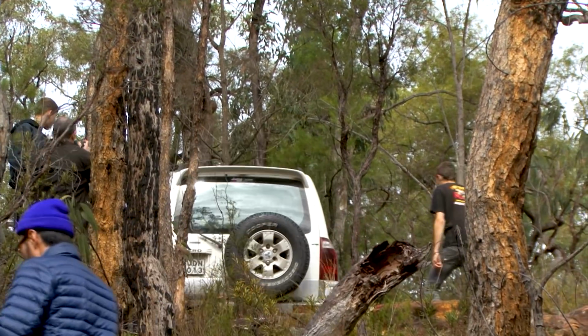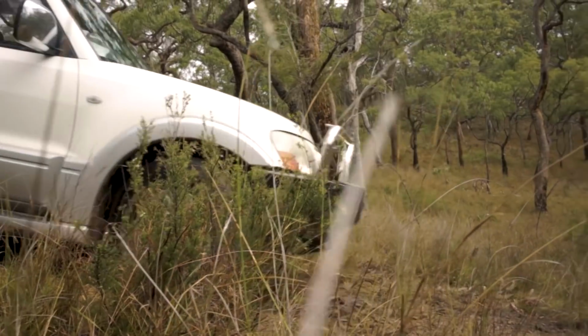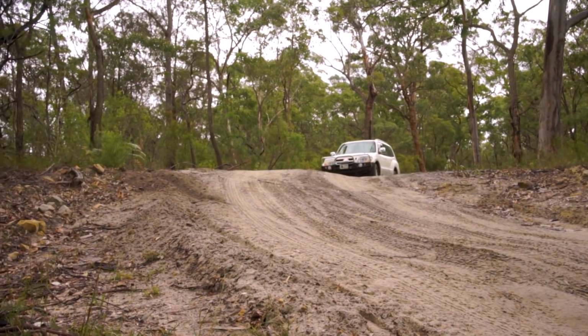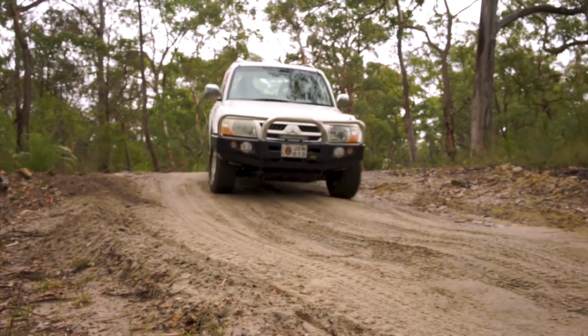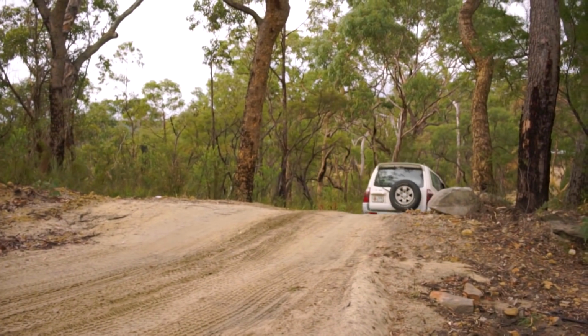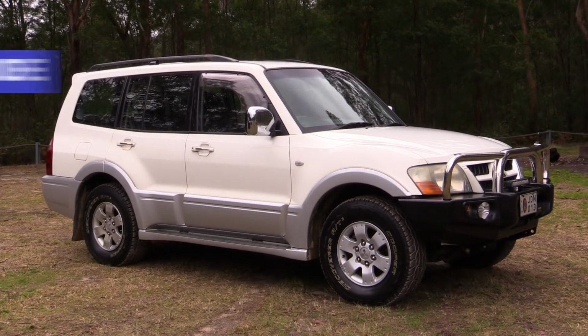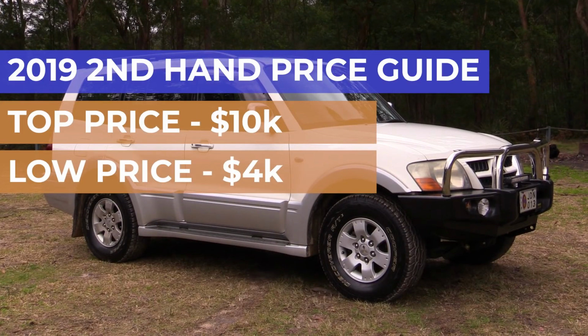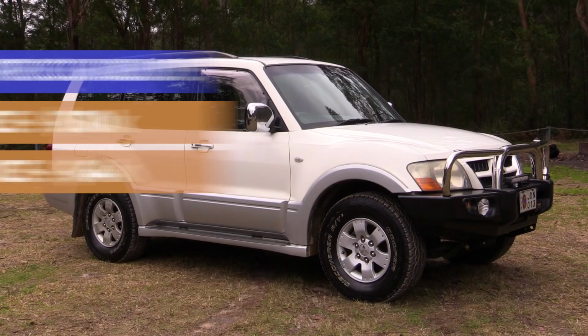The 3.5 litre Pajero has good power at 140 kilowatts and reasonable torque at 303 newton metres, but it also has a small 90 litre fuel tank, which will limit the length of a big outback journey, so be sure to pack some jerry cans. In terms of buying a second-hand petrol Exceed, expect to pay between $4,000 and $10,000 depending on the condition and the number of kilometres.